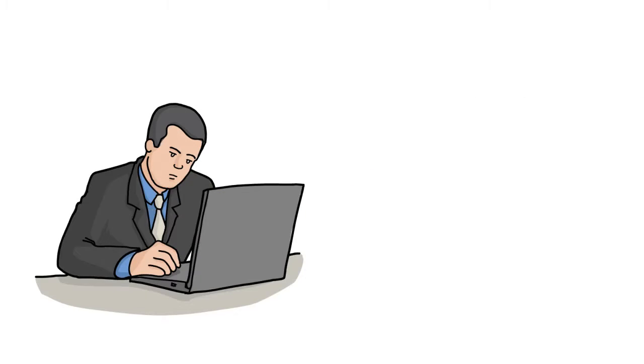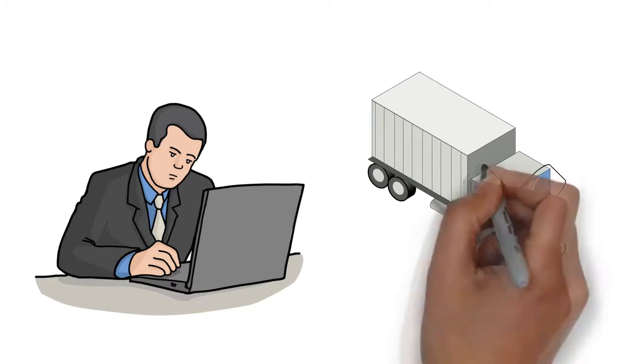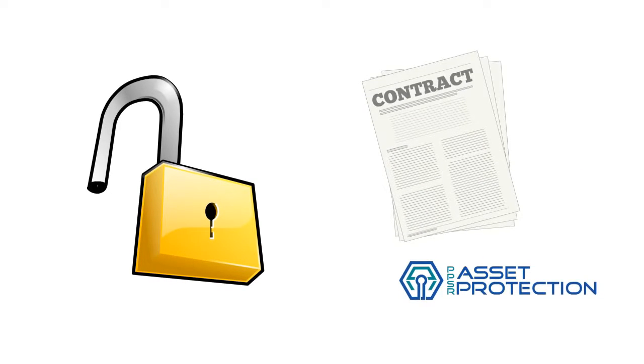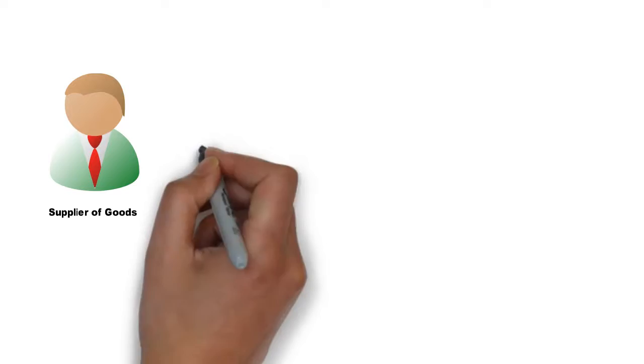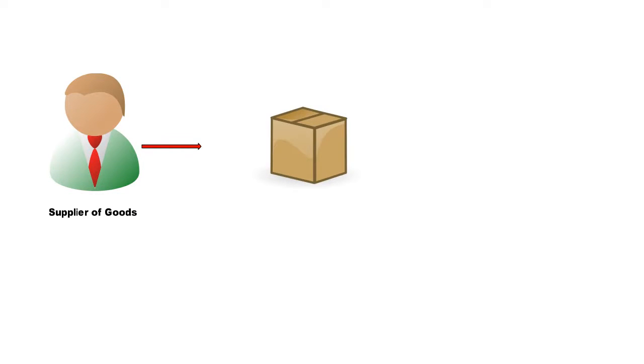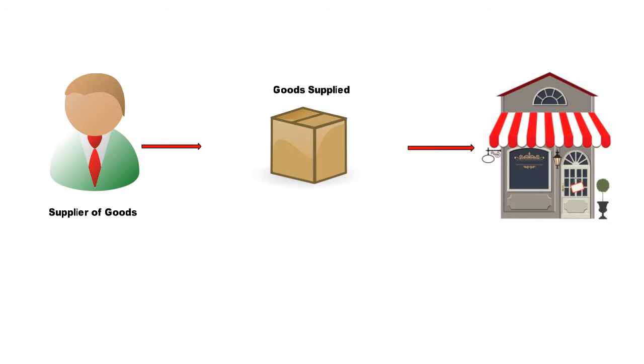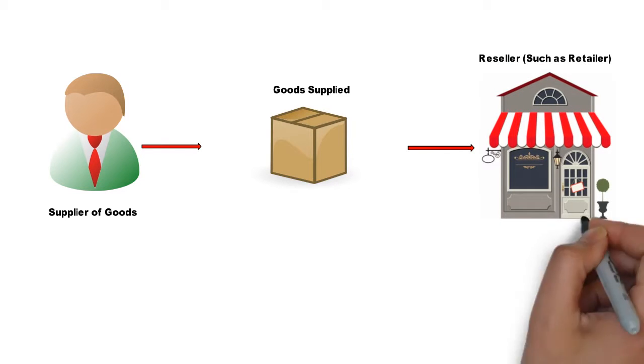It can be the difference between saving your business or losing everything, including your personal assets. PPSR will make a crucial difference here. Having a properly documented supplier agreement and PPSR registration done will give you a secured creditor status. In the case of supplying goods, having a properly documented supplier agreement and PPSR registration will give you a PMSI perfected PPSR status.